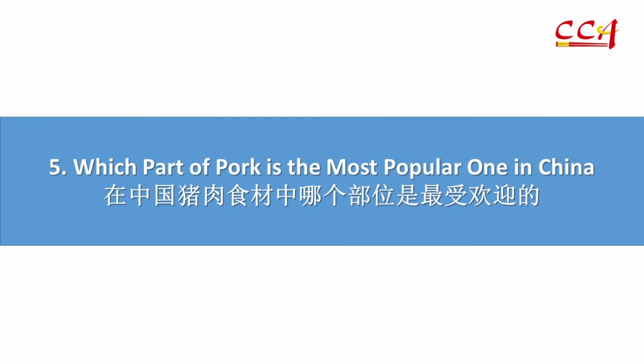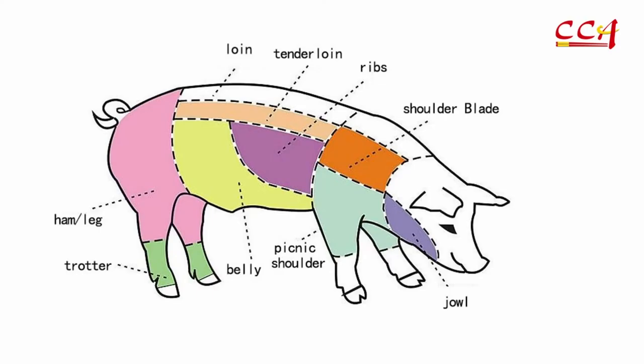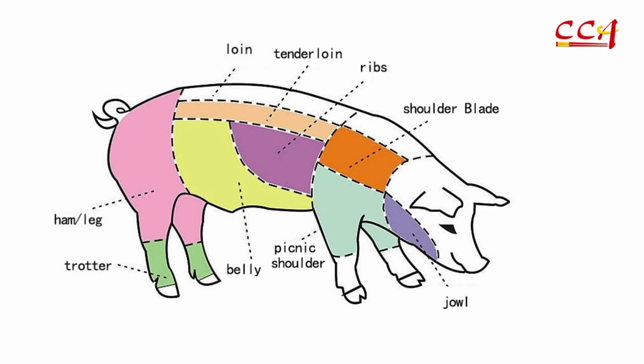And fifth, I would like to talk about which pork cuts are the most popular in China. Different regions of China and different ethnic groups have different preferences for the pork cuts. However, the most popularly and widely used cuts are loin, belly, collar, neck, hind leg, front leg, trotters, and ribs.